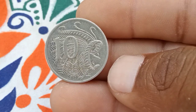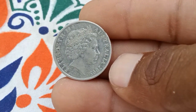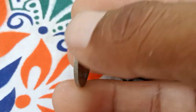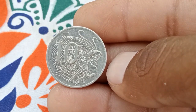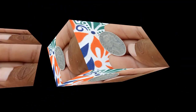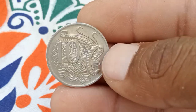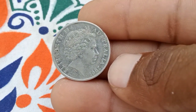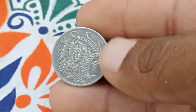Now, when we talk about a very fine condition coin, we're referring to a piece that has clearly been used in circulation but still retains strong detail. You may notice some light wear on the high points, such as the feathers of the lyrebird or the hair details on the Queen's portrait, but overall the coin still looks attractive and well-preserved. This level of condition is quite common among circulated coins, yet it still holds value for collectors, especially those building complete date sets.